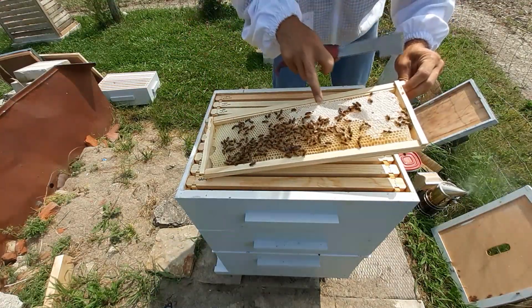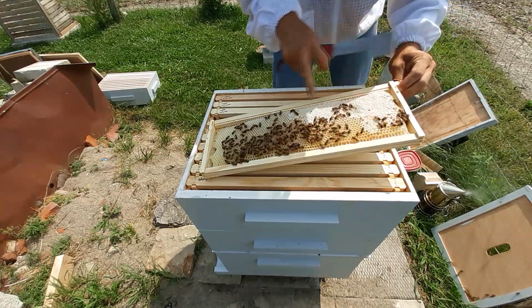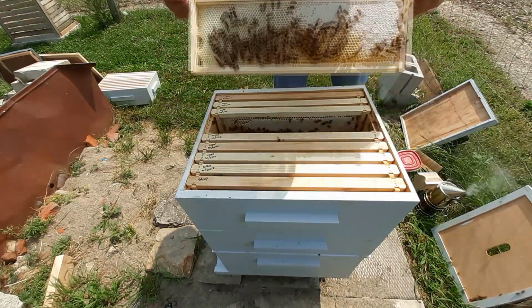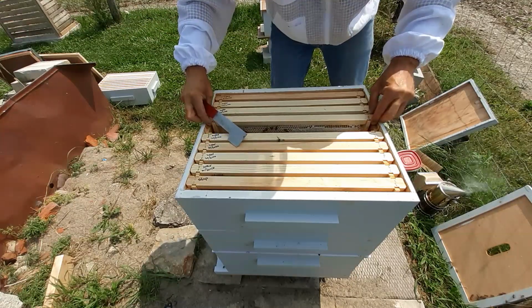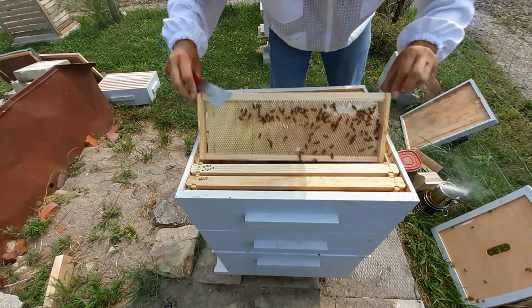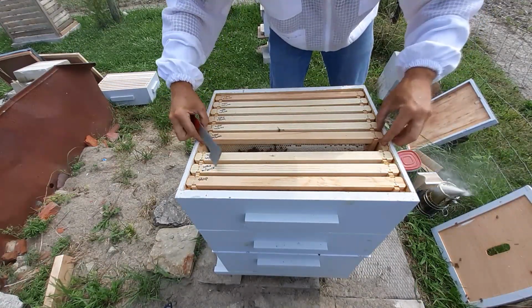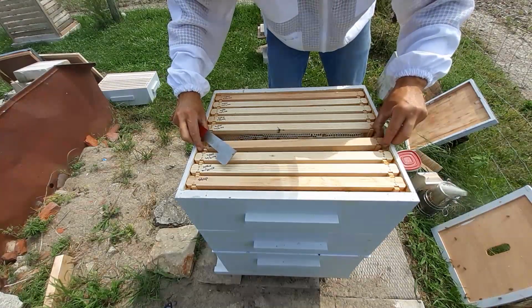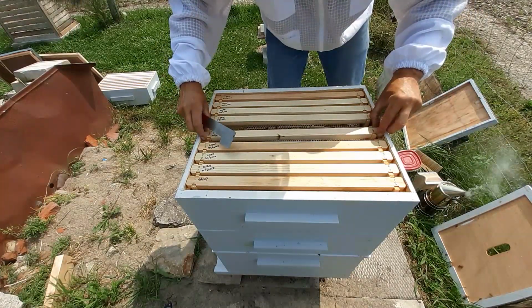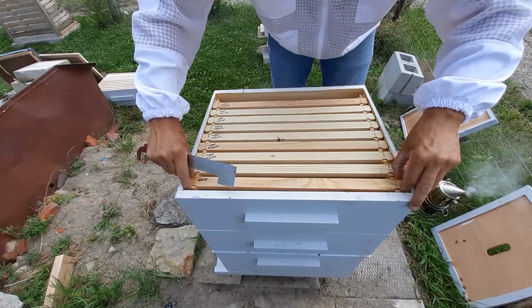So everything here that's got the white over it, that is nice capped honey. That is very good. That's good to see. I will give them another box so that they can keep working for sure. And these ones are pretty well the same. All right, so that's good. They're in here, they're still working, they're healthy, they're happy. Actually, this one is another strip on the end here.